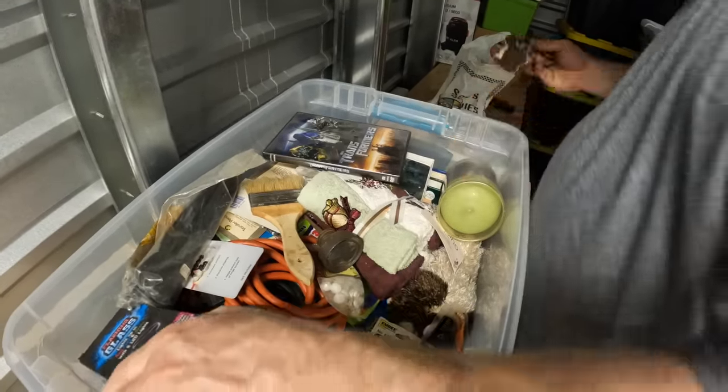Oh, a garden hose. That looks like a nice one. That'll go in the garage sale. Oh, here's some more fabric, uncut fabric, guys. There's a ton of it in here. We got a bunch of squares. That's cool. We got a bunch of squares here.